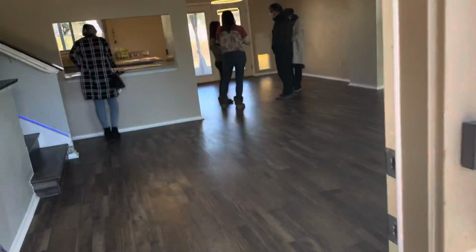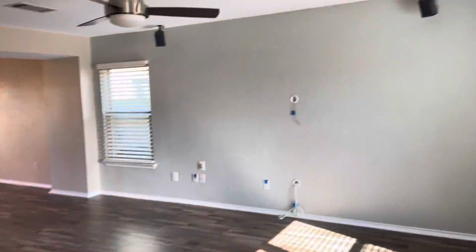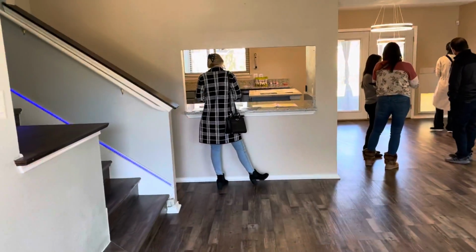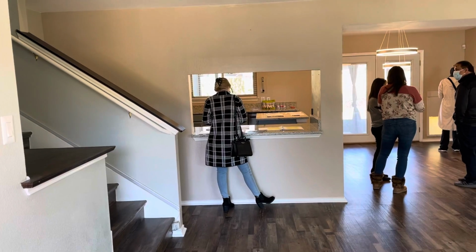That works out really well. You can actually see on video people coming in and out. We've got speakers in the front living room. Kitchen counter and island.